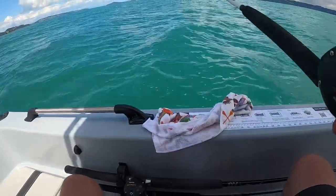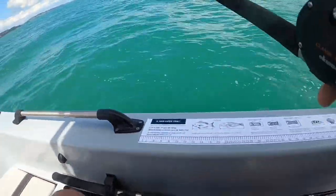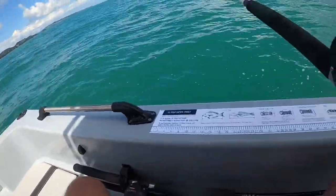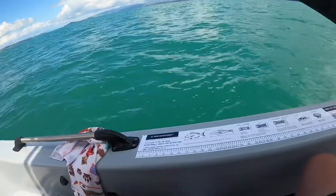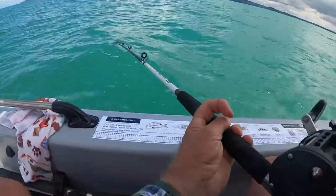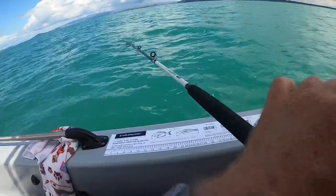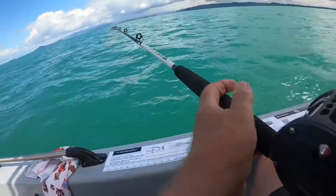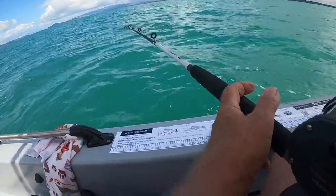Well, that was a bit of fun and a bit of exercise. I eventually cut the line off right at his mouth. So I sent him home with a piercing, but that'll rust out. He'll survive, but I'm not sure, maybe that's what hit the lighter rod earlier today and snapped it. Because this guy put up a fight and he wasn't even that big.